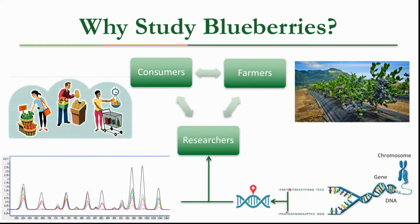So over the summer, we developed a non-targeted metabolomic profile of our blueberry sample extracts. And we conducted association mapping to determine genomic regions for different traits. So we can give these genomic regions to farmers so they can selectively breed for the most nutritious and the most consumer aesthetically pleasing berries.